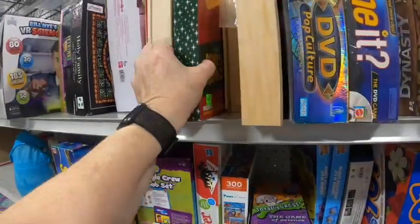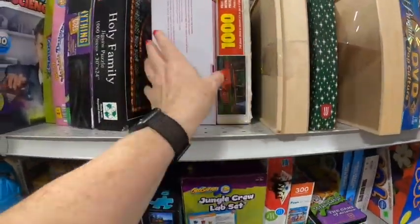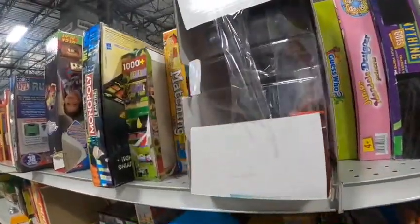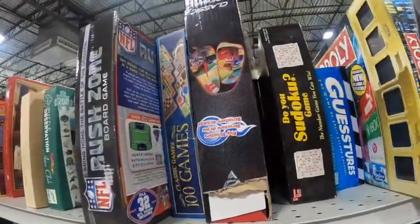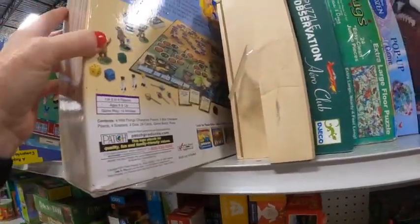More puzzles. Bowling and shuffleboard. More craft kits. Let me know if you see one. Rush Zone. I didn't even look at that. Now I'm looking at it. Some football board games can sell.